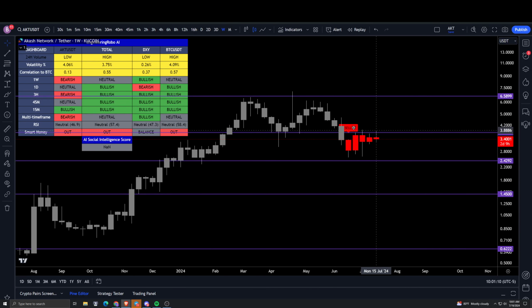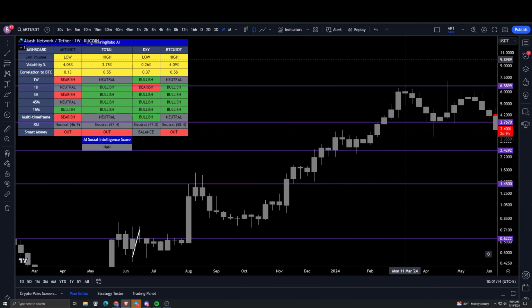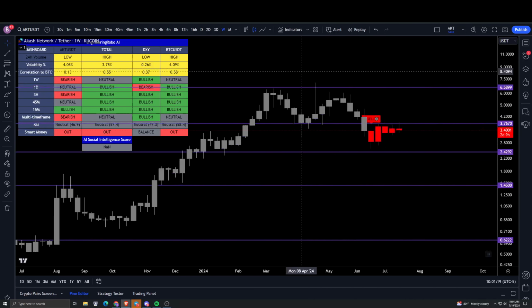But yeah, I mean, it's clearly bearish right now. I don't even need Engineering Robo to tell me that, because this candle closed below this major support. The higher time frame you get, the more major the support is. So it's rejecting off of that every single time.